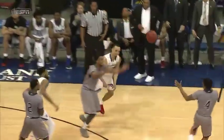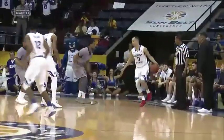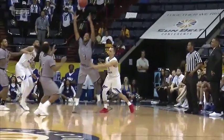Hughes blocked it. Smith blocked it, and then just went after it and got pushed.